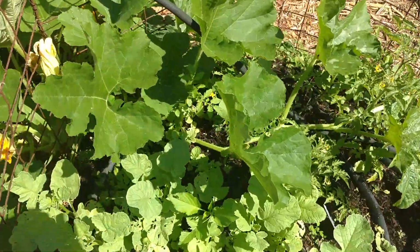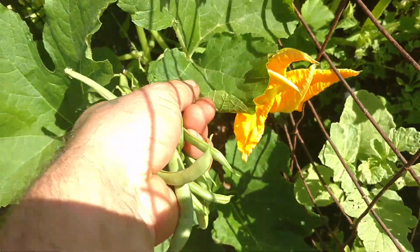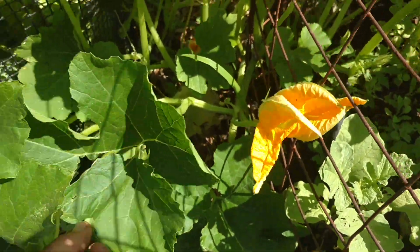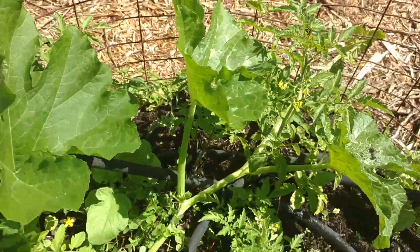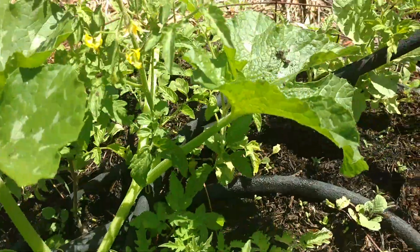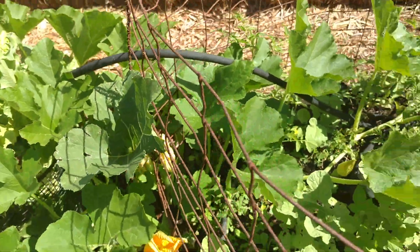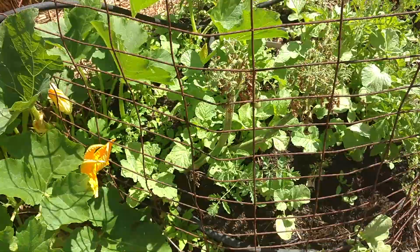This pumpkin has come through here and is starting to put out these huge flowers. And there's a couple. There's one right there. Nice little pumpkin. We'll see if that opens up and pollinates. I've just kind of been leaving this thing alone and watching it roll.